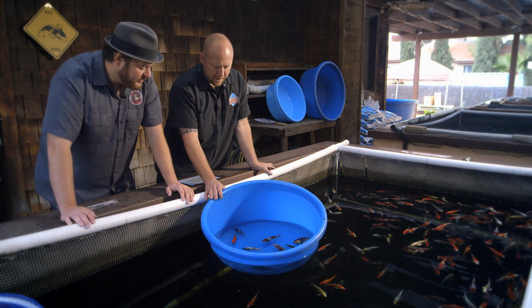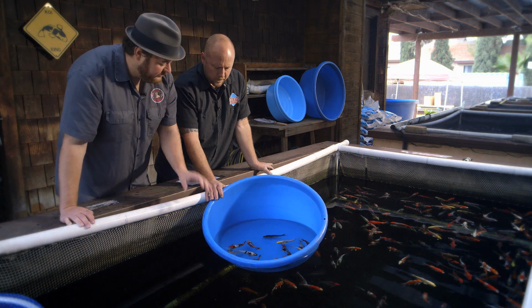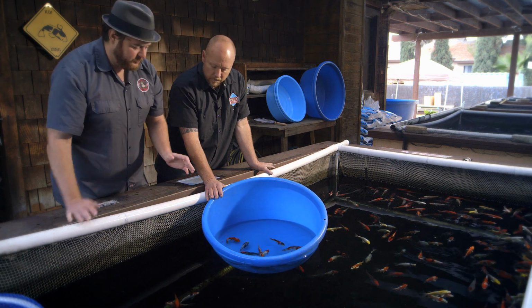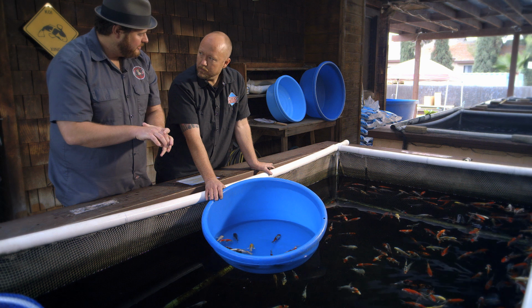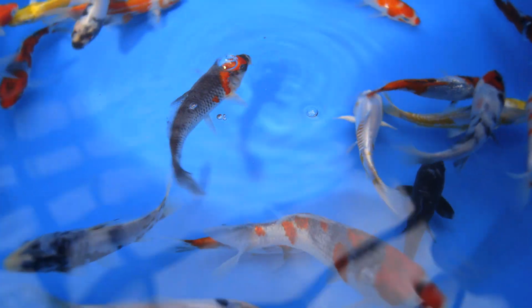Right. Things to think about when you're looking at small fish is this fish is going to grow, so it might have a very cute pattern right now, but when it gets bigger, when its body flares out like this, that pattern's going to kind of shrink and dwarf as the fish gets larger.